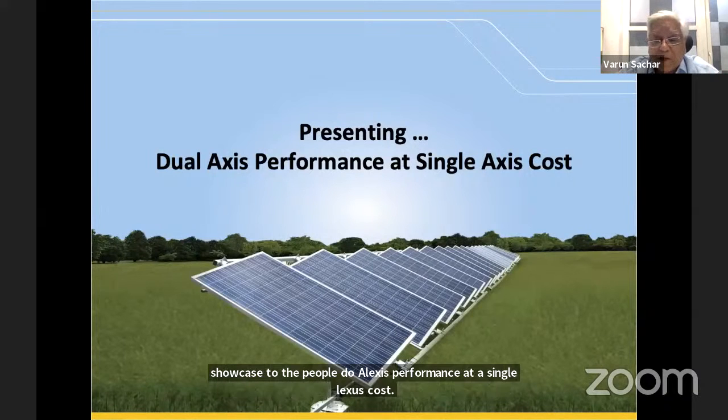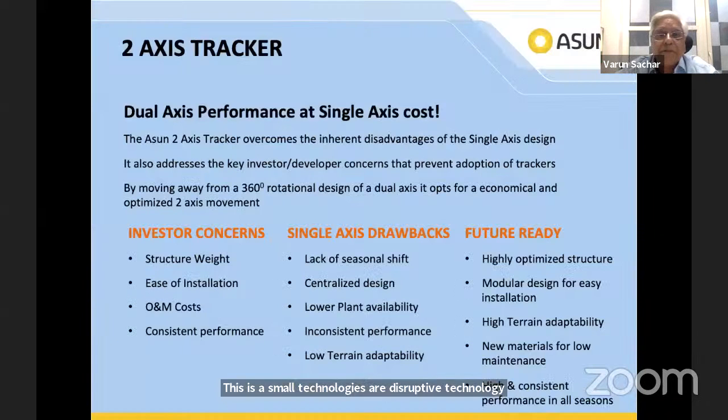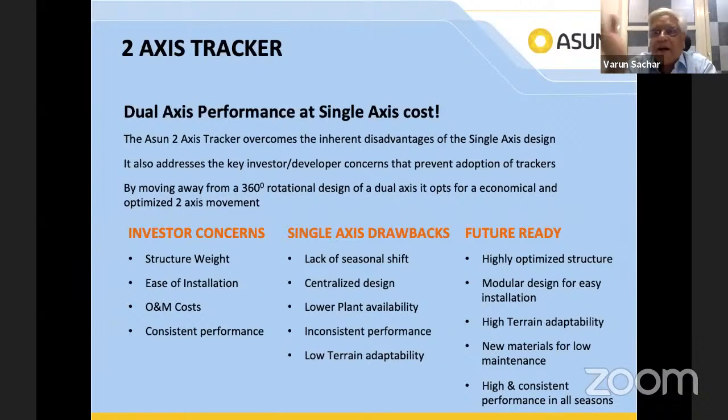This is a small technology, a disruptive technology which we have developed, and it is called the two-axis tracker. We are not calling it a dual axis tracker, because grammatically, in the Oxford Dictionary, dual axis means two, but we are giving it the name numerical two-axis tracker, which gives you a performance close to a dual axis tracker at the cost of a single axis tracker.